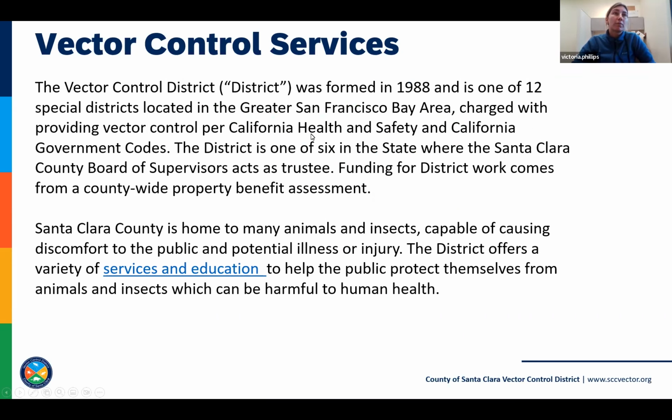So our district was formed in 1988. And so it's one of 6 in the state where we're managed by the County Board of Supervisors. And a lot of our funding comes from the countywide property benefit assessment. So that's where our funding comes from. So we serve the county, we serve the public. And the reason that we're here is because of vectors that we'll get into in a minute, but basically animals and insects that are capable of causing discomfort to the public. And so we're here to mitigate those issues for the public.